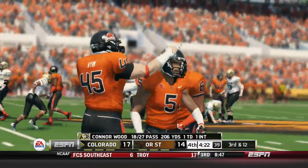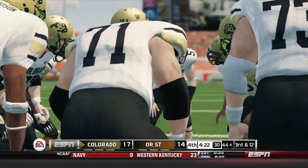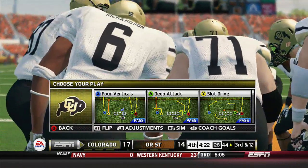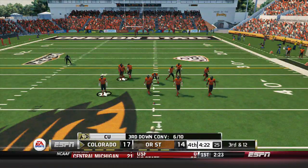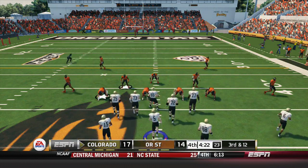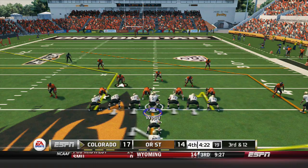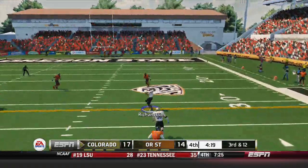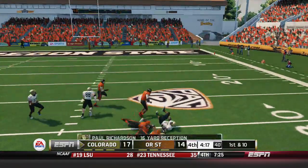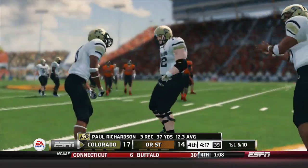Incomplete, and that wasn't the greatest pass in the world. Well, I don't know how anybody can throw a great pass while getting drilled like that. We're at play number 9 of this current drive. Makes the 1st down catch, and he is drilled at the 28. That's a gain of 16 on the play.